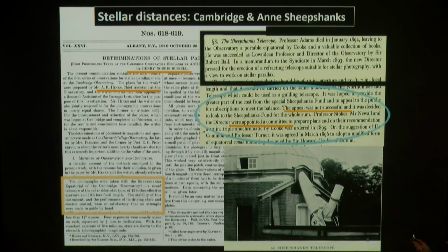And so the new professor in Cambridge named Sir Robert Ball, who was a quite famous person of the time, when he got the job in 1893, he said, right, we're going to do state-of-the-art work into stellar parallaxes.